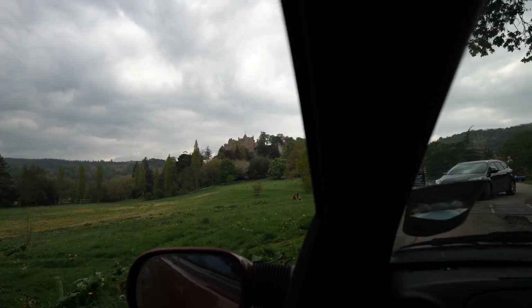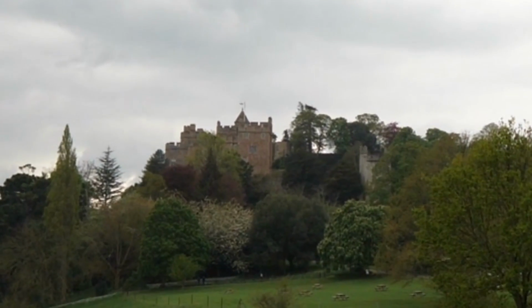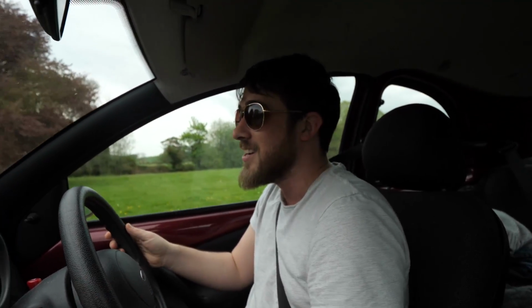So we drove up to it just to get a close-up of the castle, and it looks really cool. But just a little tip for you guys: never feel guilty because you don't want to pay the entrance fee. Just have a look on the outside. You don't know what you're missing out on anyway by not going inside. So I think it's a pretty useful tip for you.